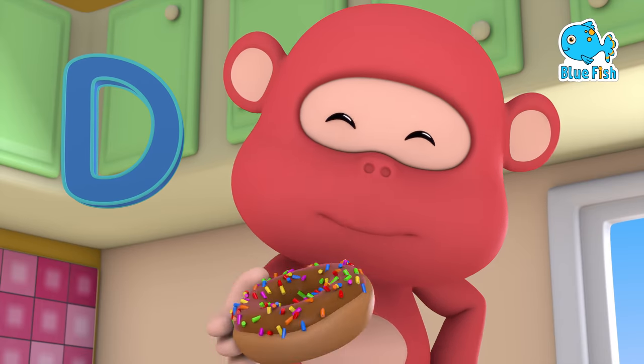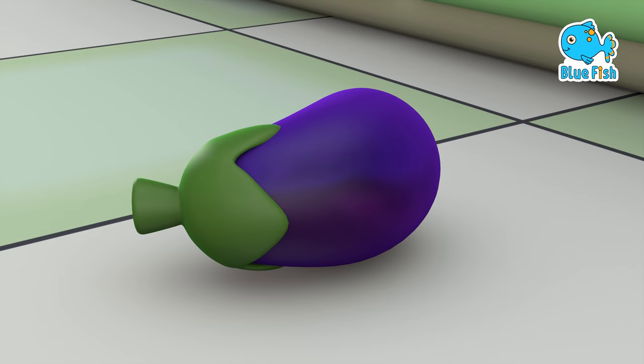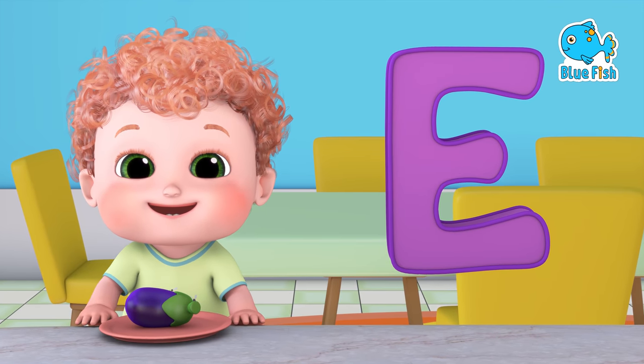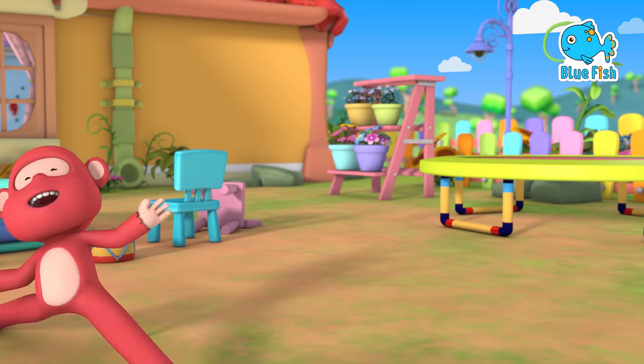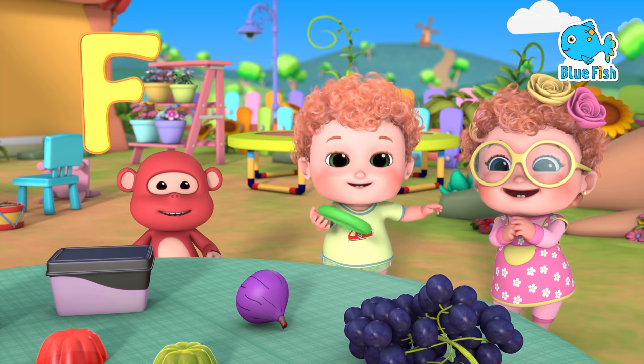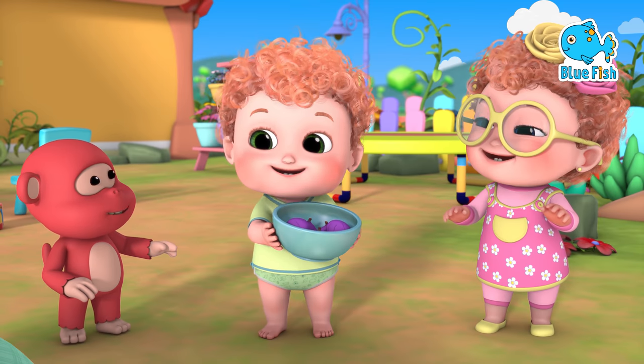D, donut. E is for eggplant. Eggplant, egg, egg, eggplant. F is for fig, f, fig, F, fig.